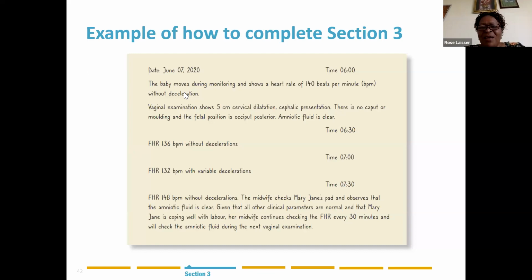At 6:30, fetal heart rate is 136 without deceleration. At 7, fetal heart rate is 132 beats per minute with variable deceleration. Now at 7:30, we see it without deceleration. The midwife checks Mary Jane's pad and observes that the amniotic fluid is still clear. Given that the other clinical parameters are normal and that Mary Jane is coping well with labor, her midwife continues checking fetal heart rate every 30 minutes as per rule and will check the amniotic fluid during the next vaginal examination. Now, to complete this in the labor care guide, let's check the next slide.